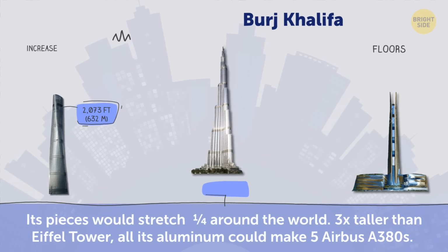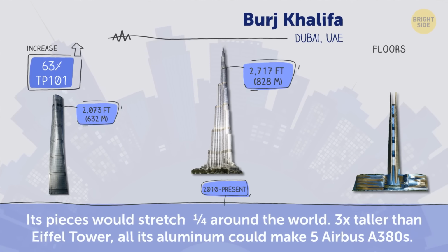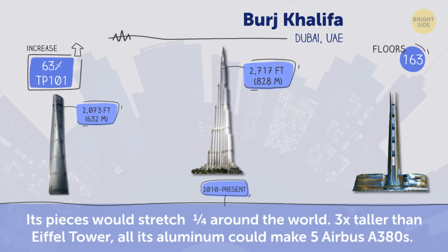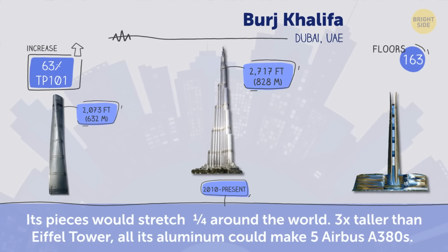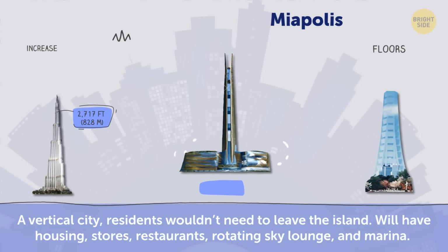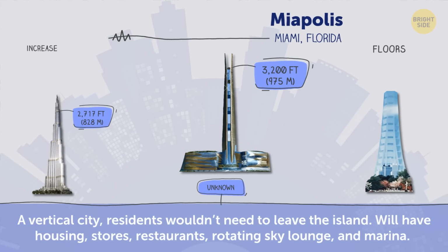The Burj Khalifa, 2010 to the present. It's 10 times the height of the Eiffel Tower, and all the aluminum in it could make 5 Airbus A380s. The current tallest building in the world, but it could be dethroned soon. Will it be Miapolis? From skyscrapers, humanity will move on to vertical cities.